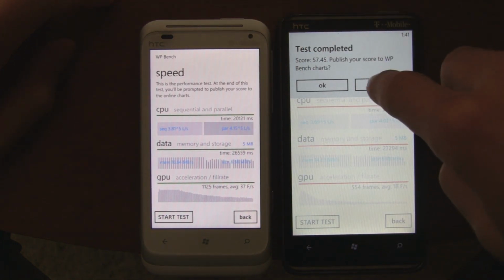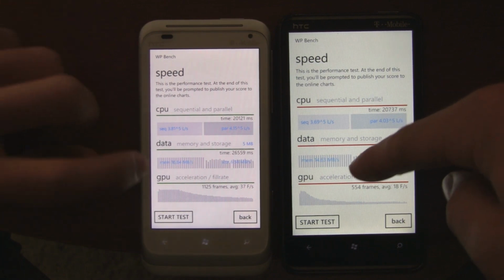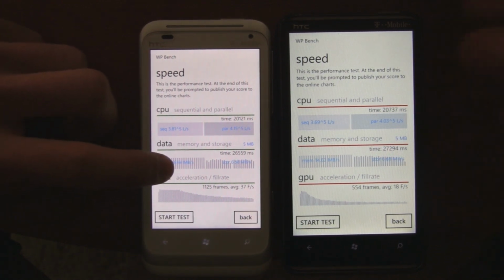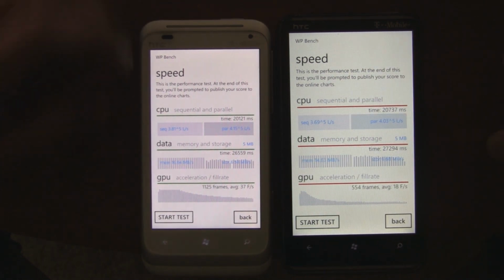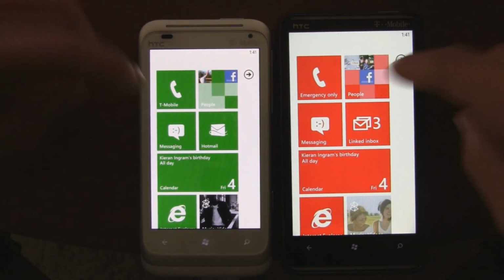So this is what I believe makes the difference in that fluidity of the scrolling. You'll see that the HD7 has a really low ranking of about 18 frames per second, whereas the Radar has a ranking of about 37 frames per second. A huge difference. And overall it gives it a score of 79 versus 57.